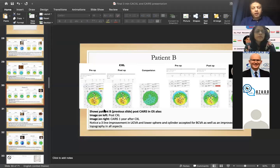You have already answered the second question about the trephine. So if anybody needs any information about the trephine and the nomogram, they can email Dr. Soosan Jacob and she will help in that. Right. Another question: can you do this technique in PMD, pellucid marginal degeneration?